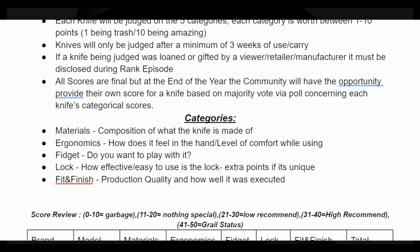Finally, if a knife scores between 41 to 50, that is Grail status. This is not meant to be something that's easy to achieve. We'll not award a Grail status to just any knife. It's got to be special. So don't expect to see a terrible amount of those, but I'm really excited to see which one gets there first.